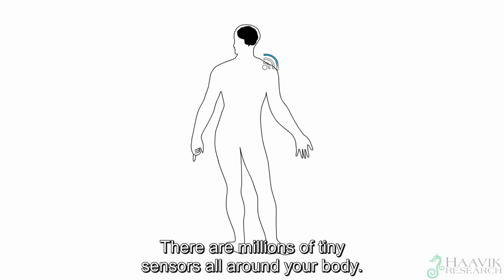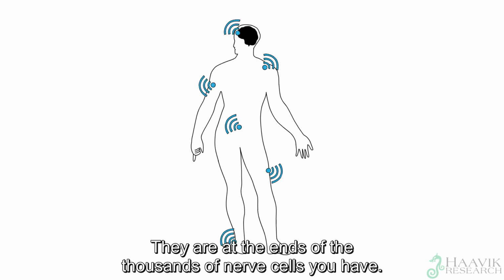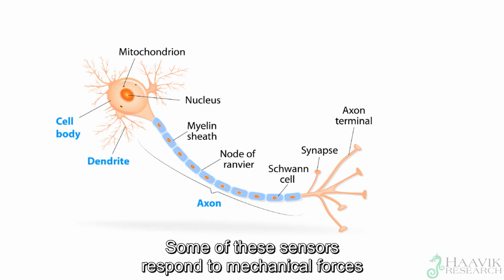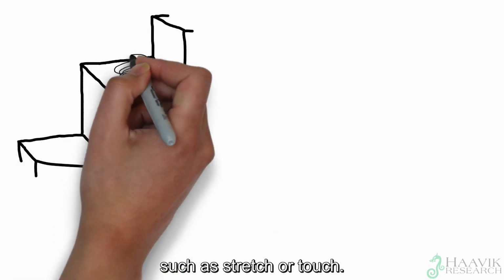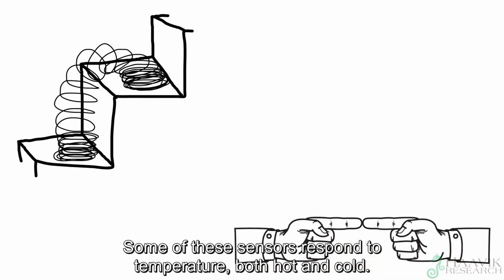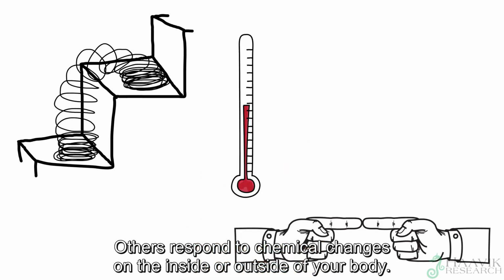There are millions of tiny sensors all around your body. They are at the ends of the thousands of nerve cells that you have. Some of these sensors respond to mechanical forces such as stretch or touch. Some respond to temperature, both hot and cold. Others respond to chemical changes on the inside or outside of your body.